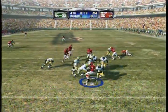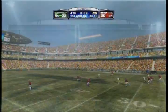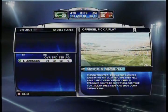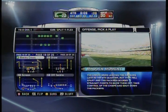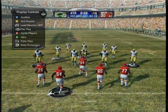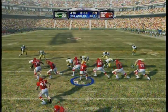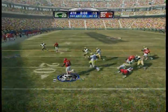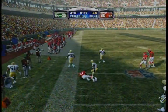Runs over tackler. Brought down at the 19-yard line. It was their ground game that got them into the end zone on that last drive. Let's see if they go with that same plan of attack. 1st and 10. The Chiefs line up with an offset eye backfield. Pitch out. He's tackled at the 24-yard line.